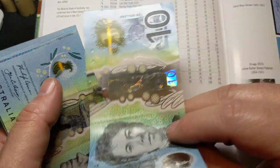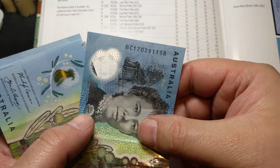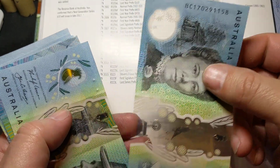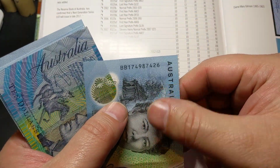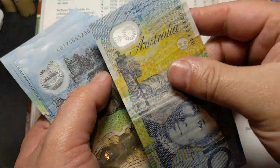Now with these new notes, they've only got the prefix on there once. So on other notes, you need to check whether or not the serial numbers are matching.